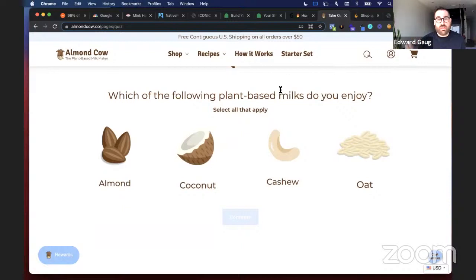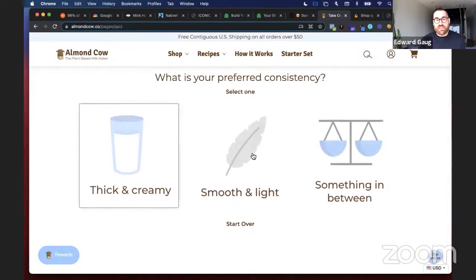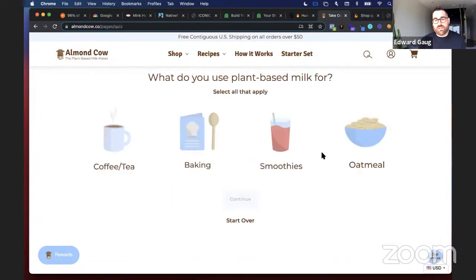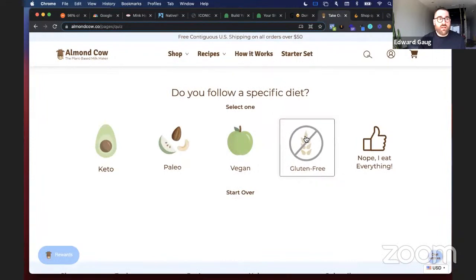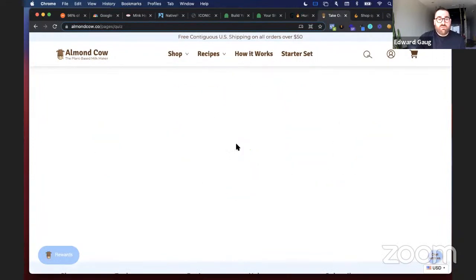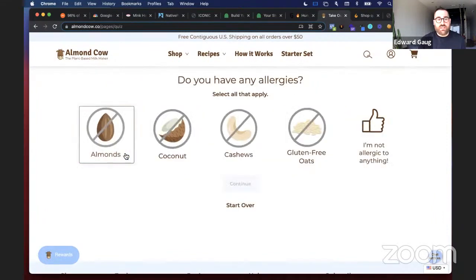They have a really cool system where you can press your own non-dairy milk, and you can choose which one that you like best. I'm an almond milk drinker. And then even down to the consistency, so if you use it in milk or if you use it in cereal, different needs. They even ask diet preference. So that way, in a couple of weeks, if they want to send you recipes and you're vegan, they're not going to send you a paleo recipe because they know it's not going to be what you want.